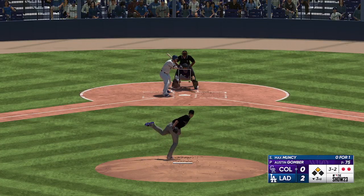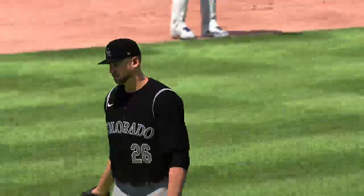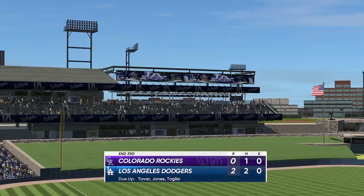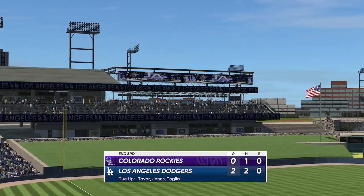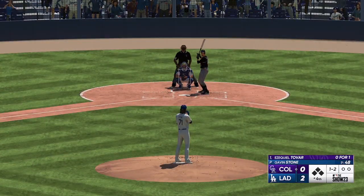3-2 now. Swings and misses. Struck him out. But 2 runs for him and they jump ahead. 3 innings complete. It's the Dodgers 2 and the Rockies nothing. On to the 4th. So in now for Colorado, Ezequiel Tovar.